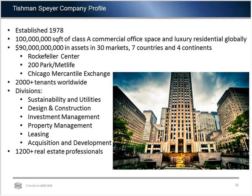Just want to start off a little bit with what Tishman Speyer is. So we are a commercial real estate company established in 1978. We have assets in 30 markets, 7 countries, 4 continents, and like Stacey said, some of our notable ones being Rockefeller Center, 200 Park Avenue, and CME. 2,000 plus tenants worldwide, many divisions within Tishman Speyer, mine being the Sustainability and Utilities Division, but Design and Construction, Investment Management, Property Management, Leasing, Acquisition and Development, and we have over 1,200 real estate professionals in the various divisions.